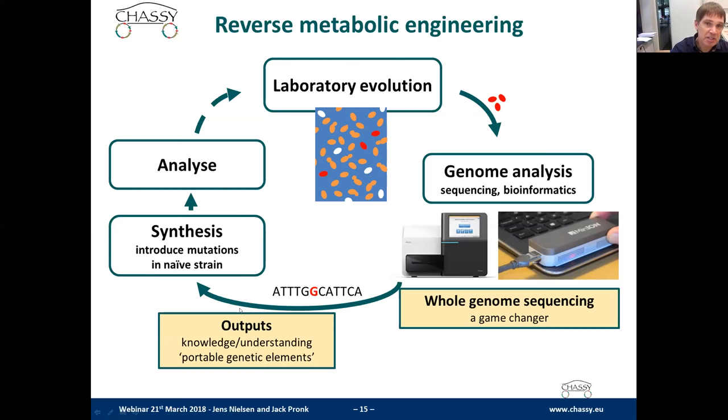First, it teaches us how the system works, and we learn from this and extend our knowledge. But it also generates portable genetic elements. We do not have to repeat these experiments all the time when we move to different strain backgrounds, laboratory strains to industrial strains, for example, but we can simply transfer the mutations to different backgrounds.